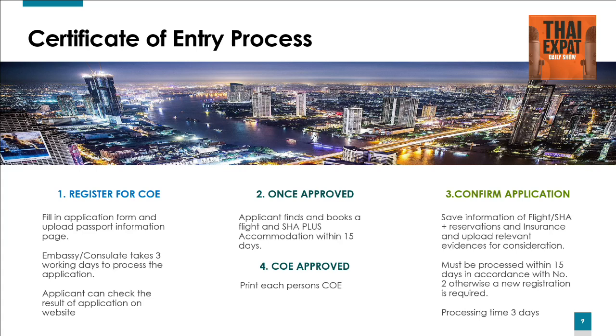Finally, once your COE is approved, you print it off. And remember that you need one of these certificates of entry for each person traveling. So if you're a family of 2 adults and 2 children, you need 4 certificates of entry. If you're a couple, you obviously will just need 2.